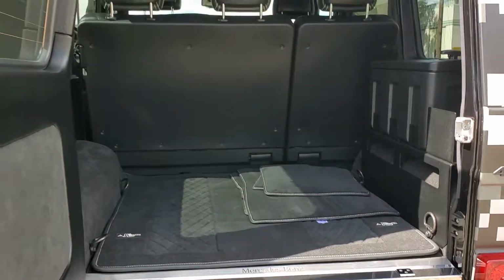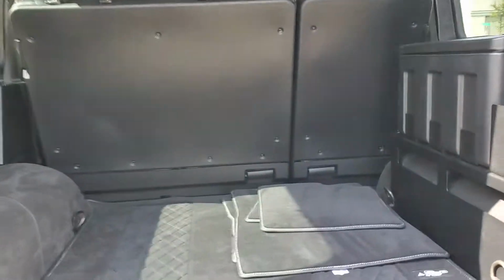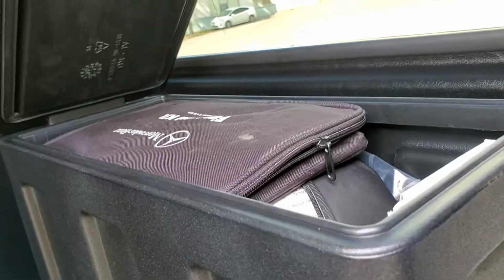It's a very nice sized trunk with lots of space, floor mat, cargo mat. It's got the storage box, it's got your first aid kit, road hazard tools.